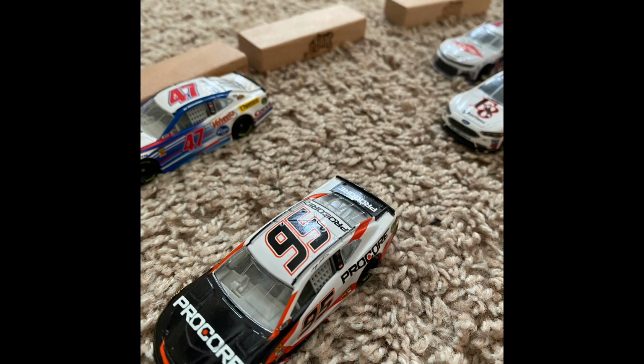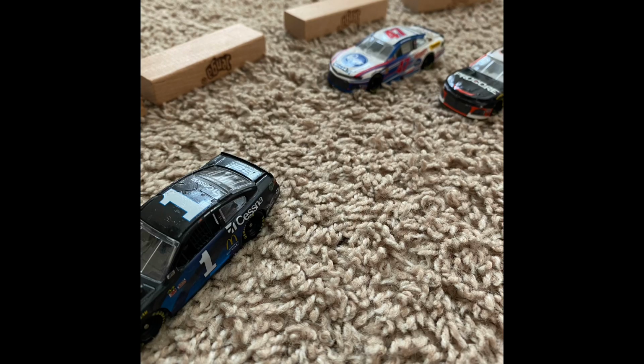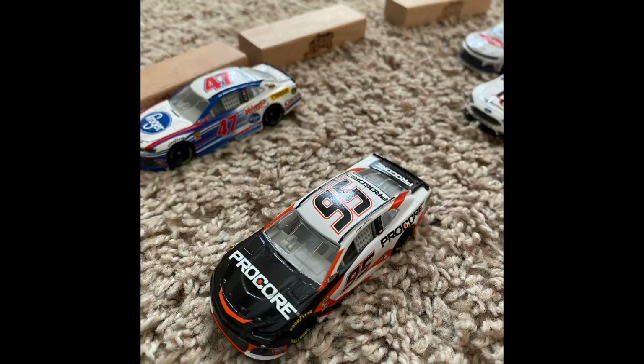He was running just outside the top 20, looking for more track position later on, and unfortunately will not get any more.